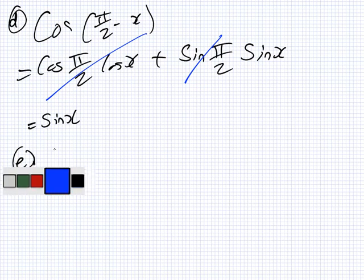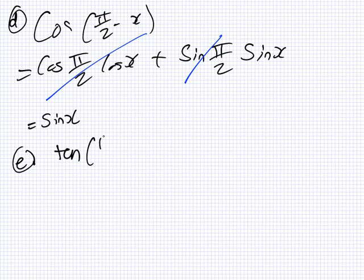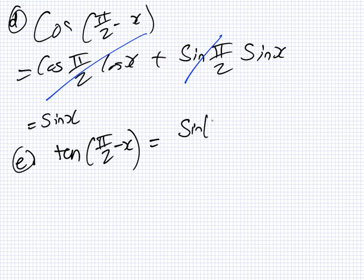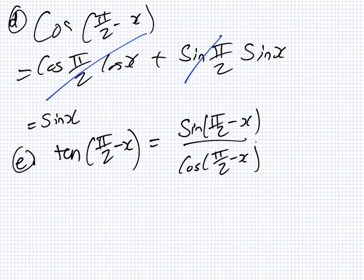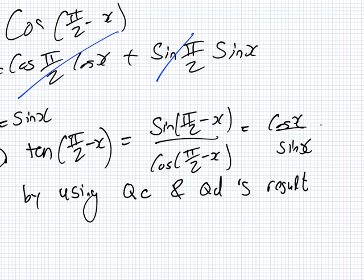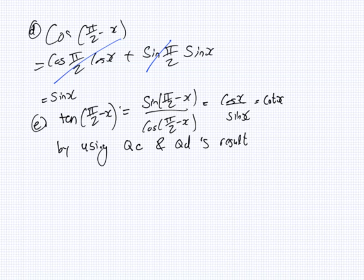Tan pi over 2 minus x, isn't it? Which equals sine pi over 2 minus x over cos pi over 2 minus x, which equals cos x over sine x by using question C and question D's result. So if you use the results from C and D, you can take the shortcut, which cos over sine you know is cotan. So sine over cos is tan, so this is cotan.